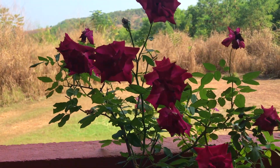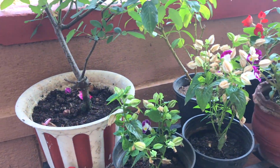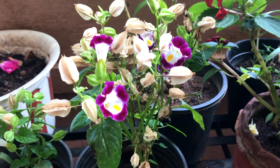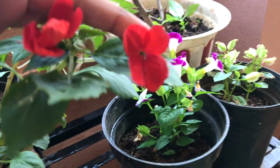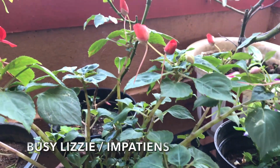So in front of these rose plants, I have placed a row of toranias. Now these toranias are spent, their blooming season is over. These toranias are annual flowering plants, so after the blooms they die off. But you can always collect seeds so that you can grow new plants the next season. So this here is a pot of impatiens. It is also known as busy lizzie.